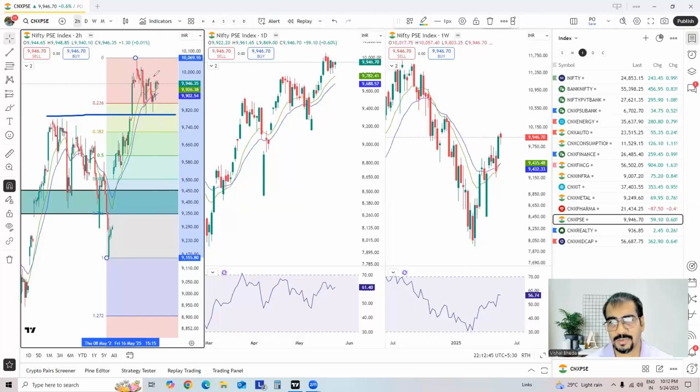And now I think once we start trading above probably 10,015 or 10,050 also, the upside momentum should continue.